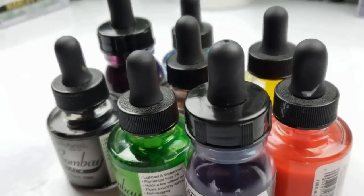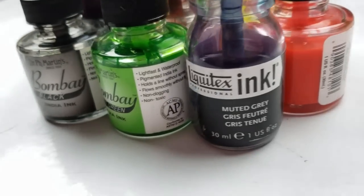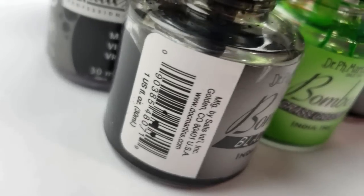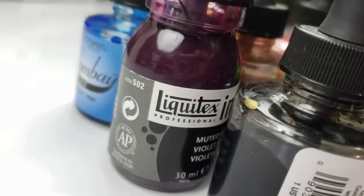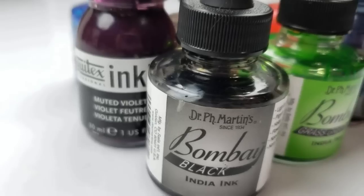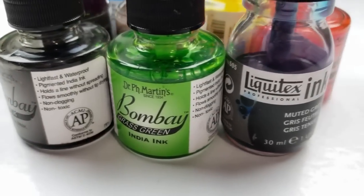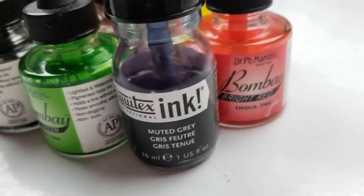Guess what? It is almost that time of year again. Today we're going to be talking about my Inktober supplies, and I'm also going to be giving you some tips that I will definitely follow, and, you know, some encouragement to help you get through Inktober. So, I'm actually just going to be doing fly-throughs and swatches of these supplies.